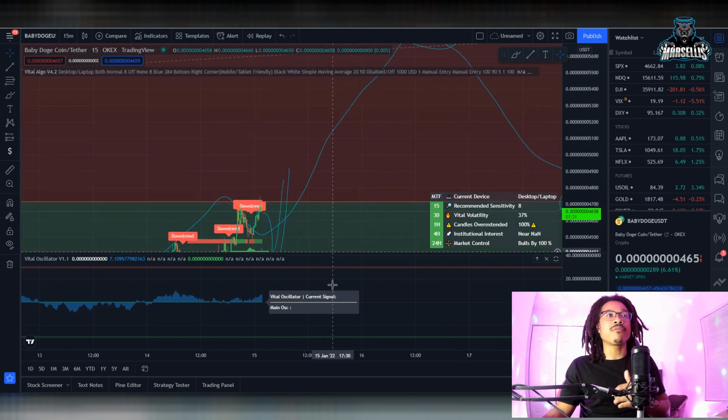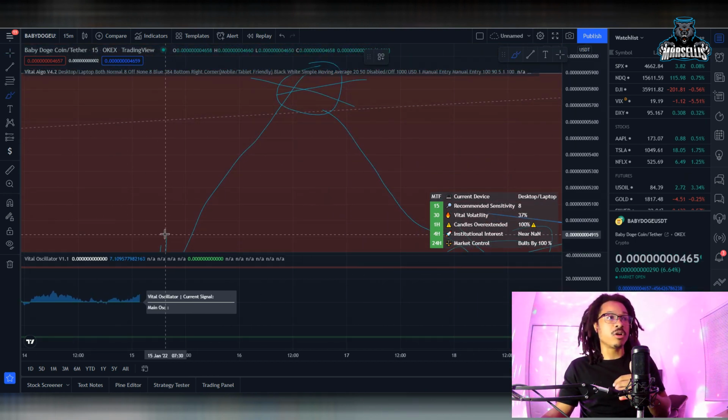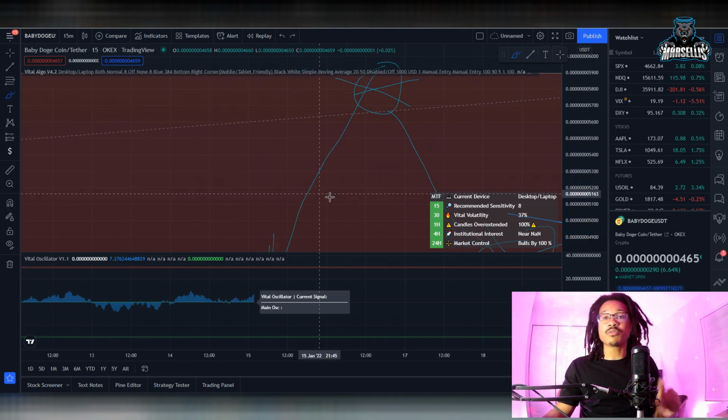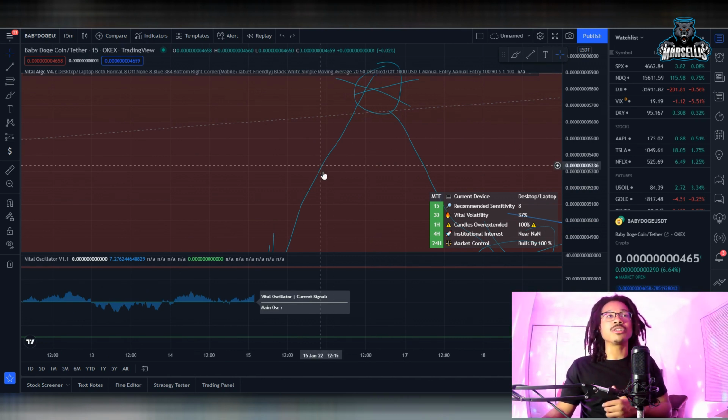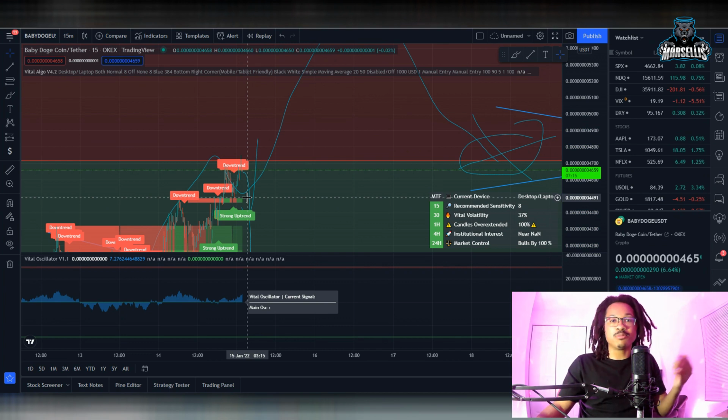But if we can break out of that 4.7 resistance, then you're going to see Baby Doge eventually trend all the way up here to these levels. So I definitely want to see that very soon for Baby Doge, and it can definitely happen. We just got to be patient. We just got to sit back and then pretty much buy more Baby Doge.